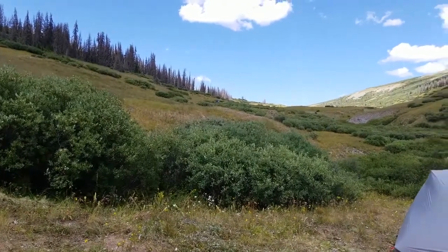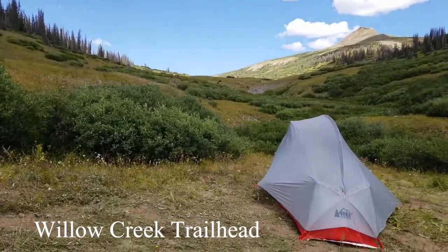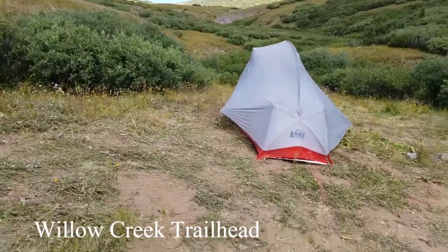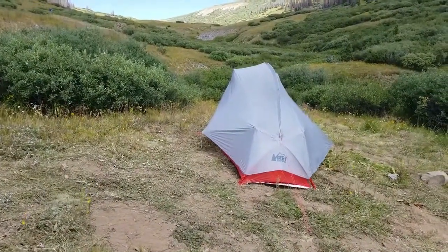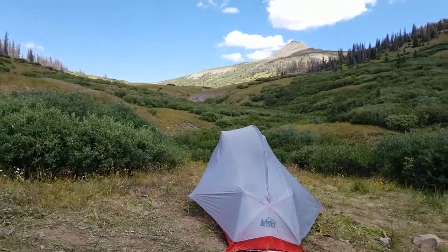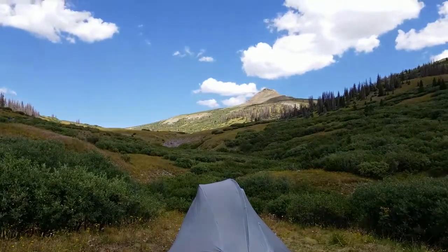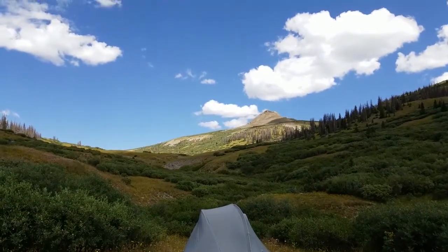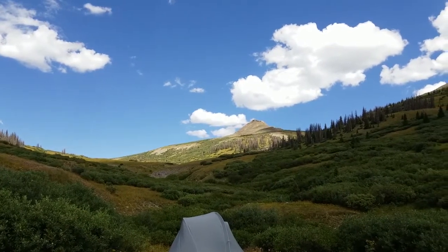Campers. Here I'm at the Lewis Creek Trailhead. There's my little REI one person. Love that tent. And there's the path I'll be taking up tomorrow morning. Nice weather right now. It's probably about 1 o'clock. It's fair weather, clouds out right now, so pretty cool. Very good.